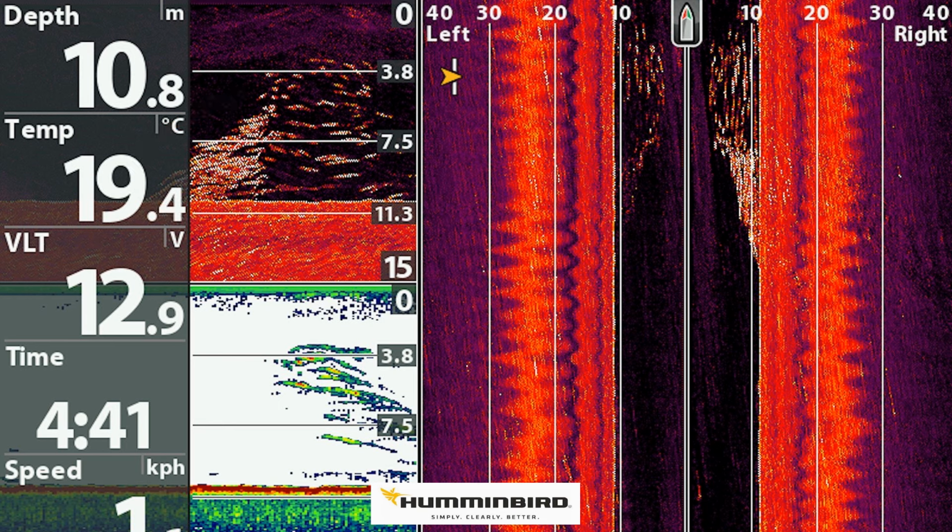The side imaging view on the right hand side is like the down imaging and clearly shows those individual fish marks spread out either side of the boat, but also the bait school that doesn't show up in normal sonar. So clearly the down imaging and the side imaging are giving greater perceptions of what's around, and this is why having side imaging and down imaging can be well worth the extra expense.